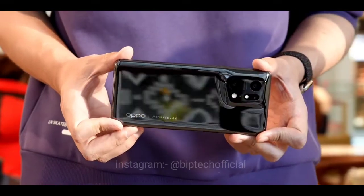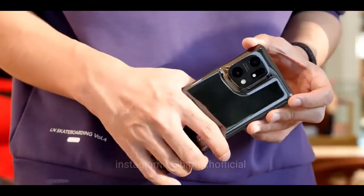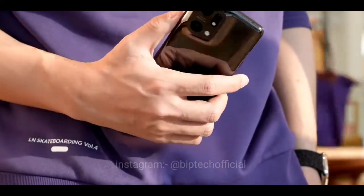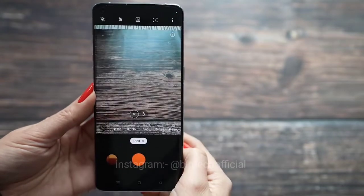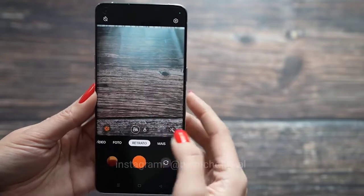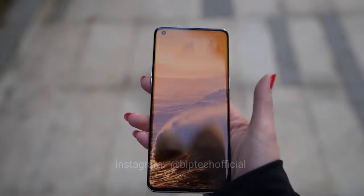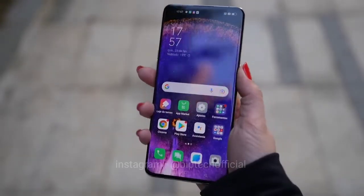Talking about build and design, Oppo Find X5 Pro is featured with a triple camera setup that comes in a slightly raised camera bump. At the front, there is a single selfie camera in a punch hole design located at the top left of the screen. The bezels around the screen are thin, giving a full screen display. Moreover, the device weighs 218 grams and comes with a thickness of 8.5 mm.